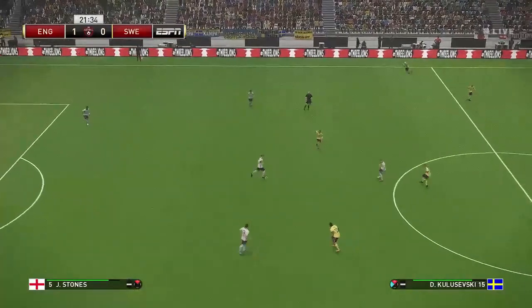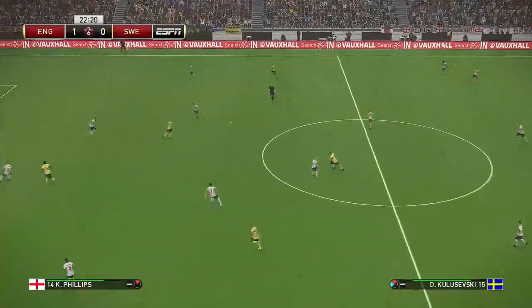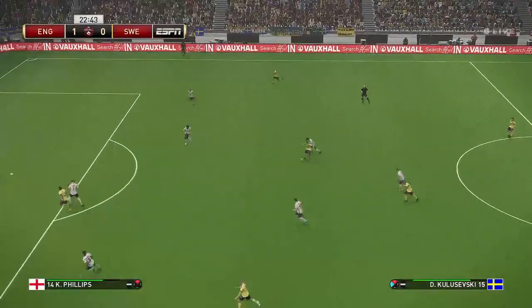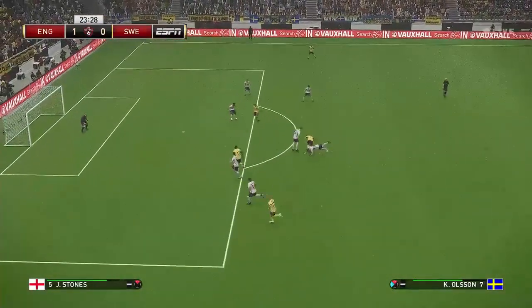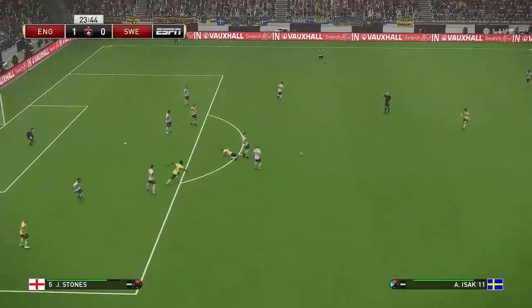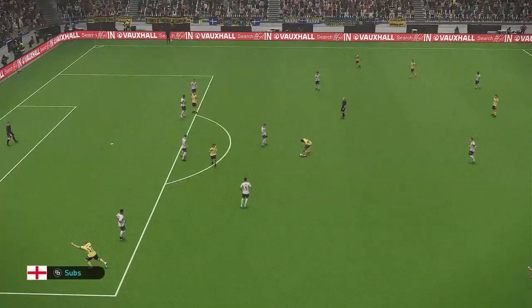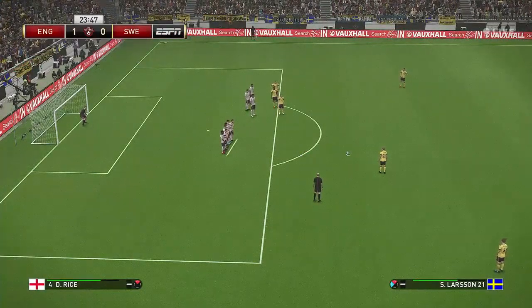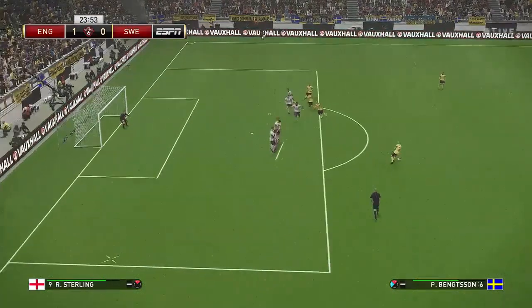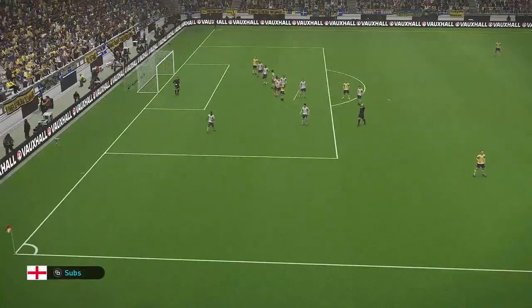Stones. Forsberg. Yeah, he's pulled him up for that challenge. Well, the referee has made it pretty clear now that this is his last chance. He just needs to find the control button on his aggression before the ref does it for him, Peter.